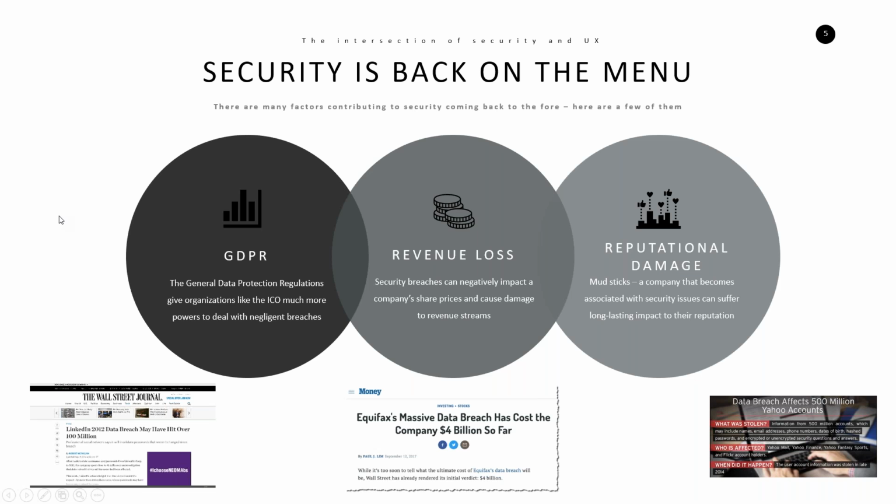But security recently has pretty much come back on the menu quite a bit. We've got things like the General Data Protection Regulation. There is now a lot more power for organizations in the UK, like the ICO, to deal with negligence that leads to breaches. If a breach happens, you can lose money through essentially being robbed, but also through negative impact on share prices and damage to your revenue streams, as you've got to do a lot of clearing up afterwards. And obviously there's reputational damage as well.